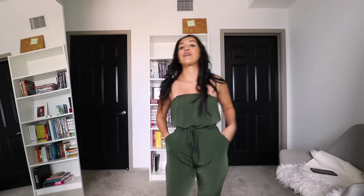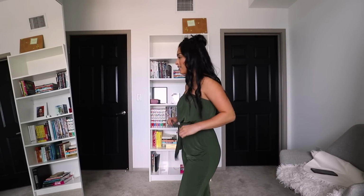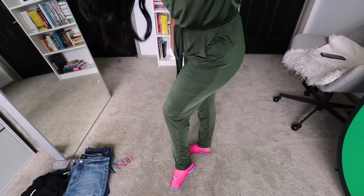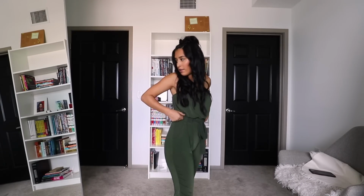Honestly, I really love this. This is so comfortable. I would wear this around the house. I don't even care. Yeah, you can see it is a perfect fit around the legs. There's just enough fabric. The socks are not okay. I'm so sorry about that. Like a night out on the town. I feel like I need to be in Miami right now.